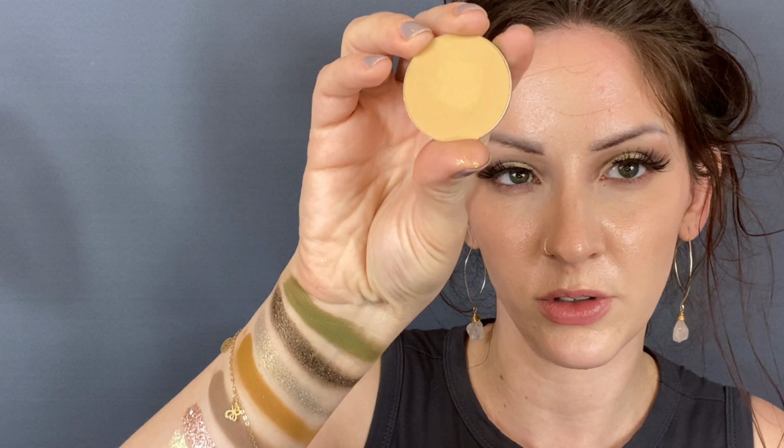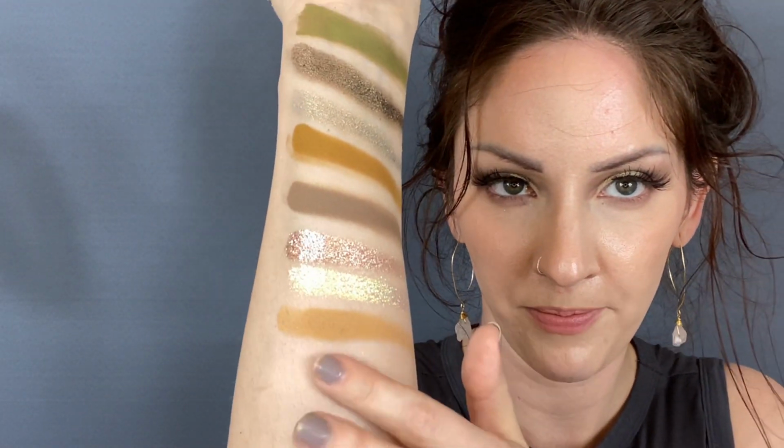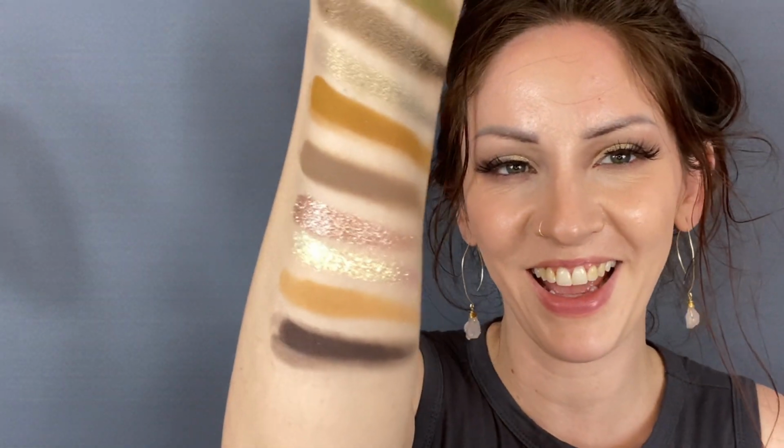This is Sandcastle, just kind of a neutral tan. There you are. And finally, because I'm curious, I got Dirt Road, which is a very matte dark brown. A dark, very dark matte brown, that one.